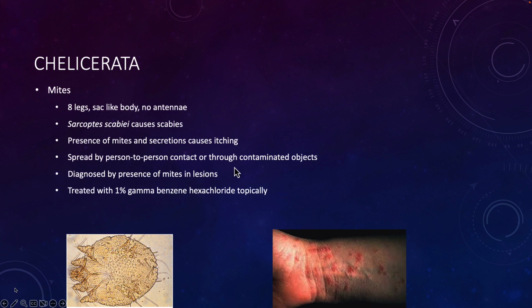It can be spread person to person through direct contact or through contaminated objects, and will be diagnosed by the presence of mites in the lesions. Usually you would do a skin scraping and look at it under the microscope to look for the presence of the mites. There is a topical treatment available.